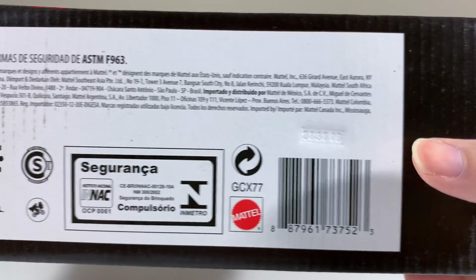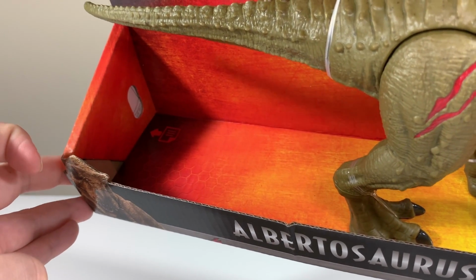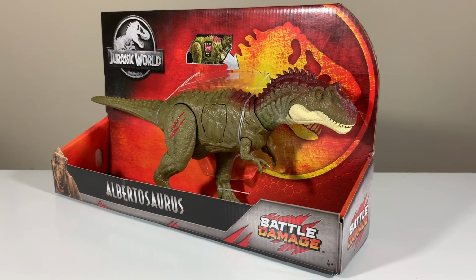And here's the bottom of the box, just in case you need any of that information. There's the UPC, and there is the batch number. You can see that there is an arrow back there as well, pointing towards the directions which are kept underneath that flap. Alright, so I'm going to go ahead and spend a little bit of time, get the Albertosaurus unboxed. When we come back, we'll take a closer look.